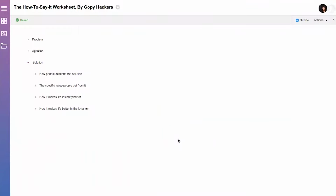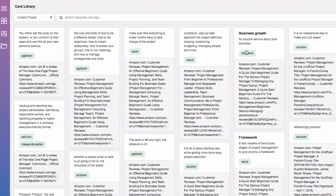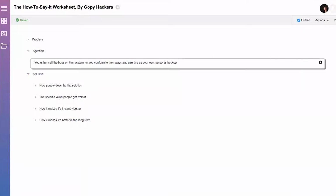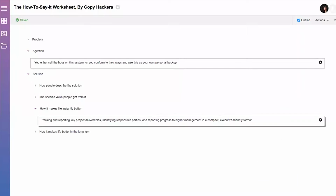If you went through and kept doing this exercise, you'd get a whole bunch of cards just like I already did. So I'll show you what those look like. I've already been through this exercise where I've tagged things, and now all I have to do is drag them onto the page and start organizing it. So this is where life gets really easy. We're like, yay, all I have to do is drag things in. So I do agitation as the first one. This is solution and makes life better. I'm going to currently put it under makes life better, and then we'll see when I start writing. That's just the framework for this problem we've got up here.